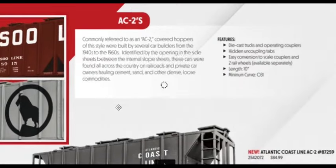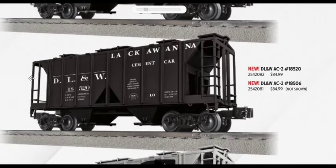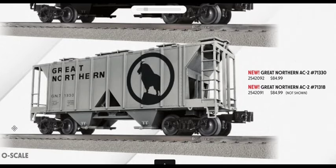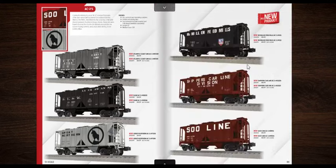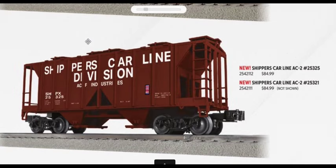AC2 covered hoppers were frequently used for hauling sand, cement, and other dense, loose materials. Lionel is producing models in Atlantic Coastline, Lackawanna, Great Northern, McMuller Feed Mills, Shippers Car Line, and Sioux Line versions for $84.99 each. The cars require O31 and larger curves for operation.